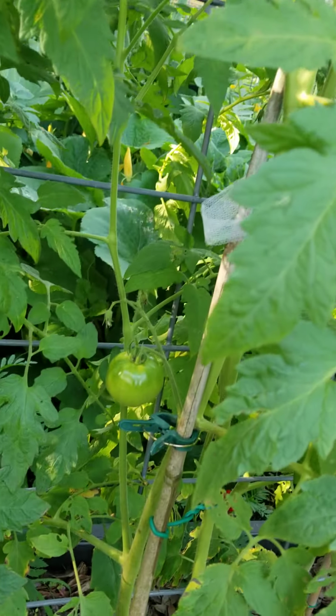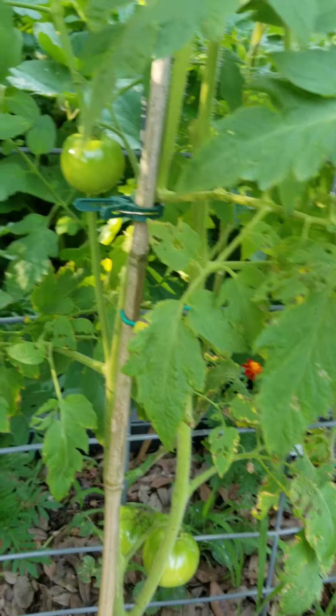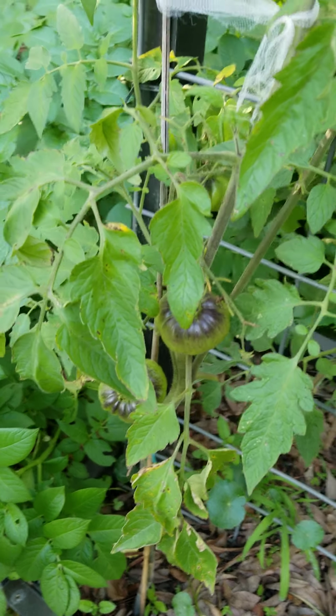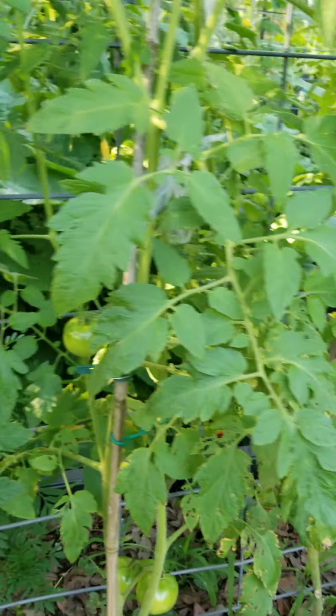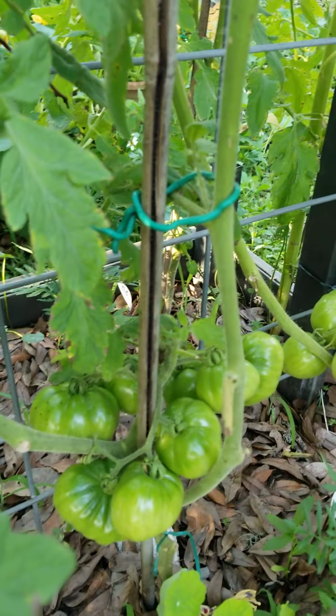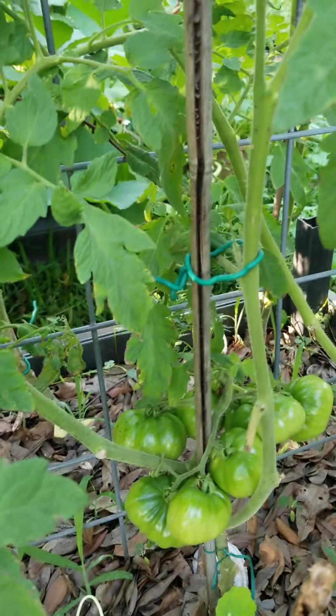The tag isn't there anymore. But this one on the end is supposed to be a canary yellow, and it's purple. So it's basically the same thing every year, no matter what I do. It ends up being whatever. We find out what it is after it gets ripe. And then on the other side, but look at all those. That's one cluster on this supposedly Roma tomato. I don't know what it is, but we'll have to find out.